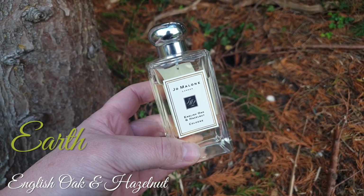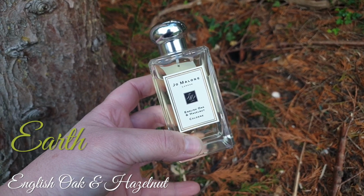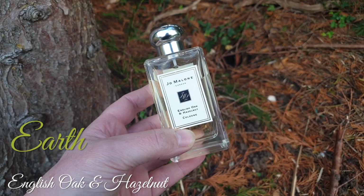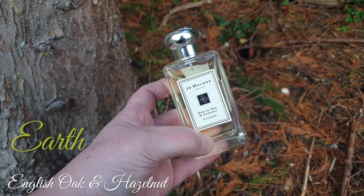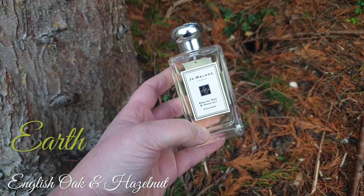So it's nutty and woody, but it's not particularly heavy. And I like that it's quite an easy-wearing fragrance, and it actually works really well in both the autumn and the spring. I wore it a lot actually in spring, and I've just started to pick it up and wear it again. This one represents earth best to me, because it makes me feel like I'm literally sitting under an oak tree on an autumn morning with the brown, gold and red leaves all around me.